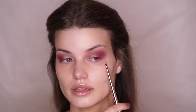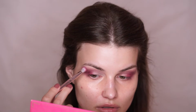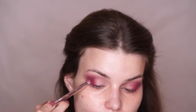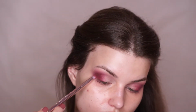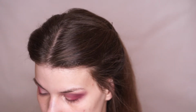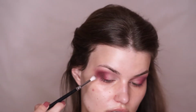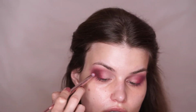I do feel like on this side the pink is slightly more high up, so I'm going to take it a bit high on this side as well. I'm going to go in with the shade Venetian Red. I'm going to be taking the Wet n Wild P10 brush, and I'm again just tracing it ever so slightly on the outer V. Actually, I want to mix the Venetian Red shade with the Cypress Umber shade, the deepest eyeshadow of the palette. I'm going to take it on a 224 by Zoeva. And going back in with the previous brush, just to tap over.